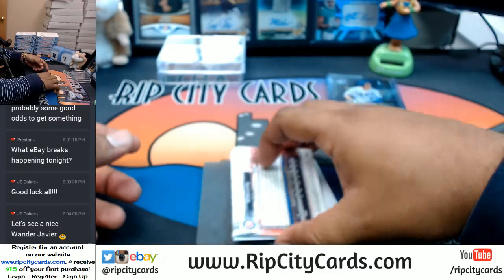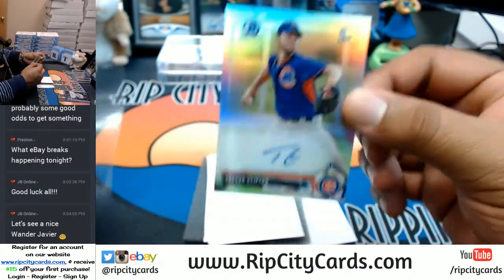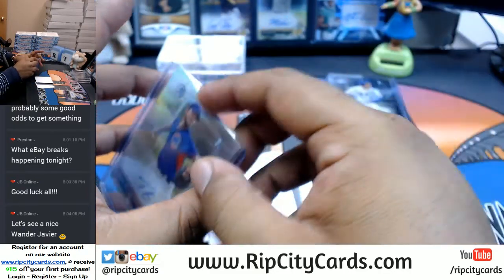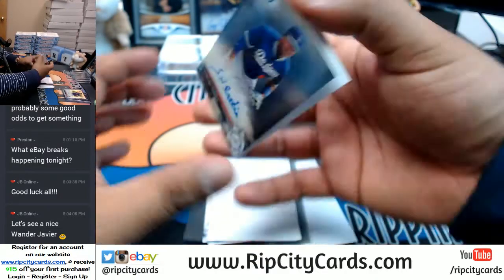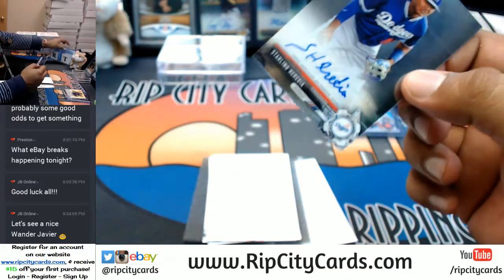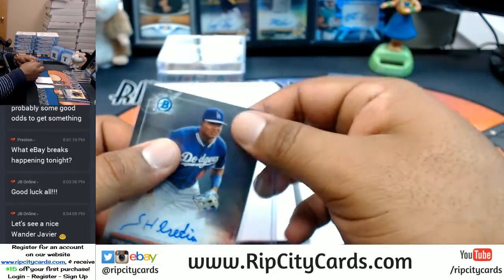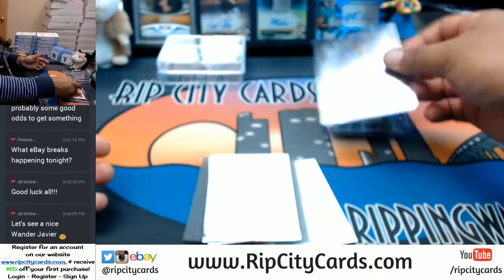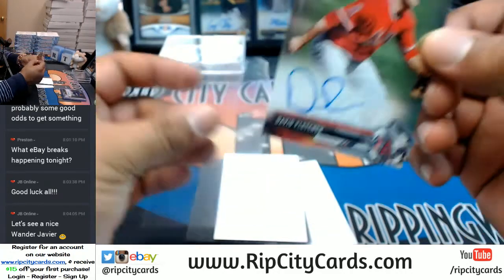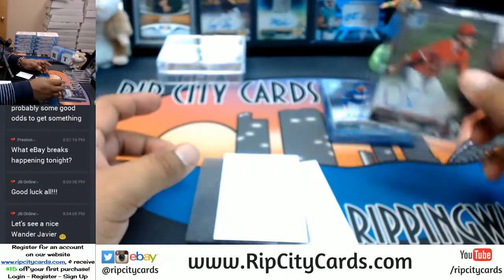First auto will be for the Cubs to 499, Trevor Clifton. For the Dodgers, Starling Heredia. Kind of looks like we're related. What up, Rah Rah? Take a leap. What up? David Fletcher of the Angels with an auto. That's it for that box.